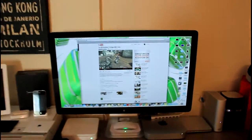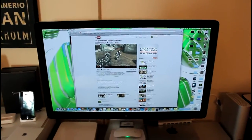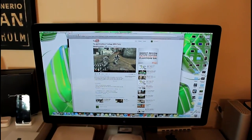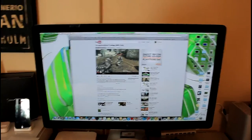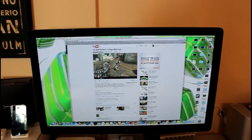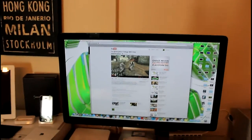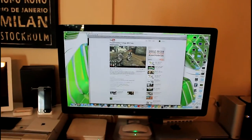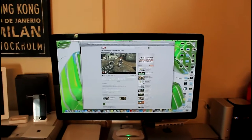Let's start with the Thunderbolt display. 27 inch, amazing display. Amazing quality, crisp, bright, the whole nine yards. It's fun to work with, fun to watch videos. I mean, ever since I got this thing, I don't really use my TV that much anymore. It's really nice, and I can't wait for the iTV that they're gonna come up with, well, the rumors say they're gonna come up with. That's gonna be even crazier than this.